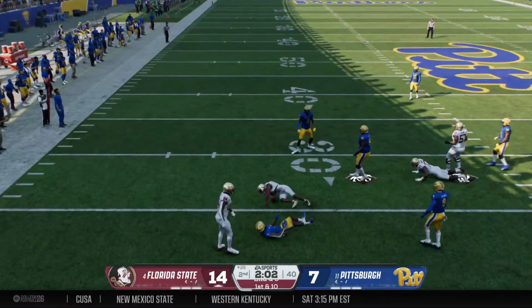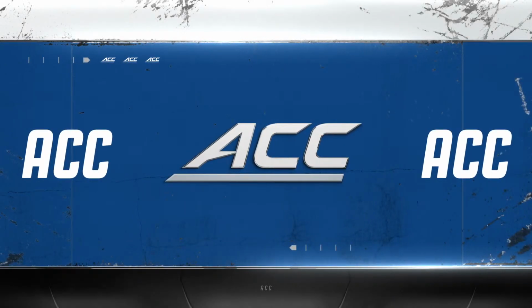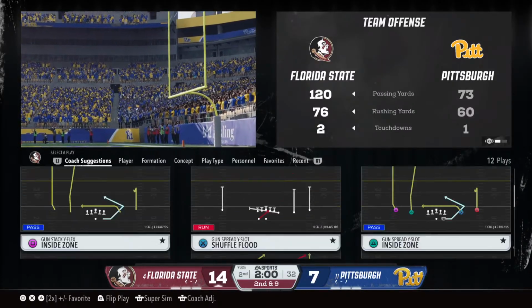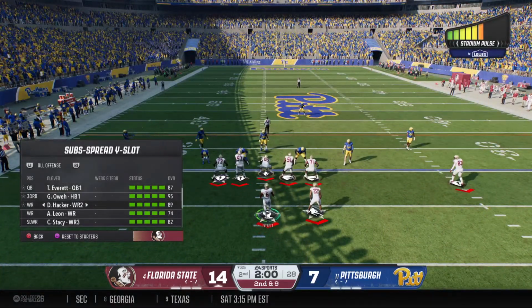Opening play of the drive, quick throw to the left. You get him down quickly, not much of a gain on that completion. We've reached the 2-minute timeout. We'll see if the offense here can build on this lead before the break. 2nd down after that previous play.